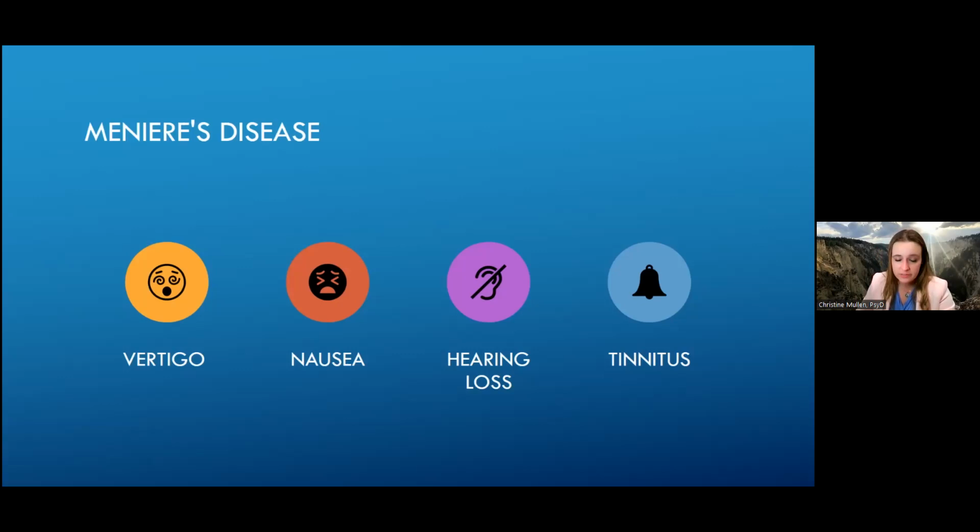Meniere's disease is a really unfortunate presentation. It involves fluctuating symptoms of vertigo, nausea, hearing loss, and/or tinnitus. Not all of these symptoms need to present, and it's typically due to the swelling of the membranous labyrinth that we saw in prior slides, due to endolymphatic swelling.